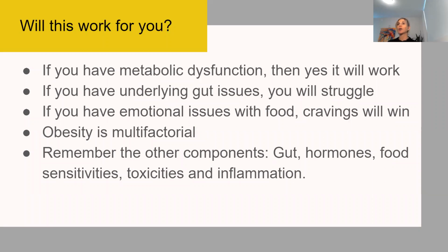And I'm talking about weight loss all the time and how it is multifactorial. There are other components. It's not just the metabolic dysfunction piece. There's your gut health, your hormones. Are you still consuming foods that you're sensitive to, that's causing more inflammation, more immune responses? Are you eating processed foods? So there are other things that come into play when you are talking about weight loss.